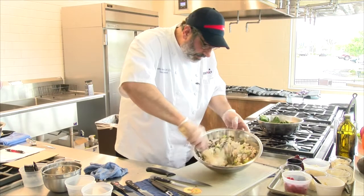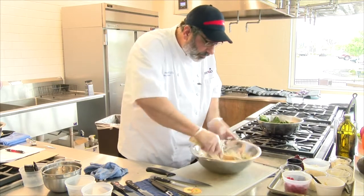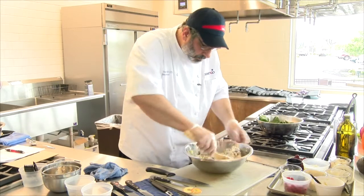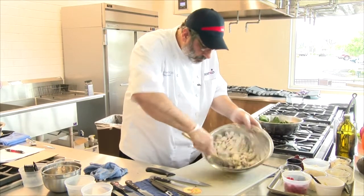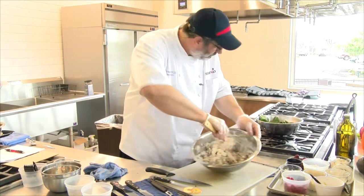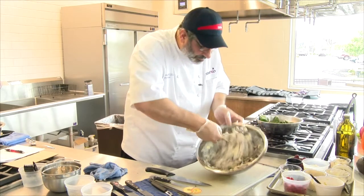Now, Melanie, when they say low-fat yogurt or no-fat yogurt, does that really mean there's no fat in there whatsoever? So usually there is always a little bit of fat, but it's just a decreased amount compared to your regular whole milk yogurt. Gotcha. All right, now, that looks pretty darn good.